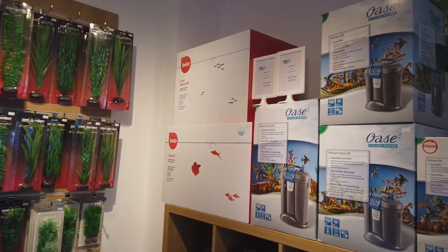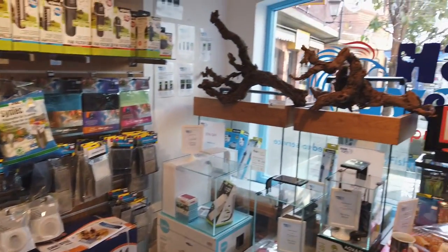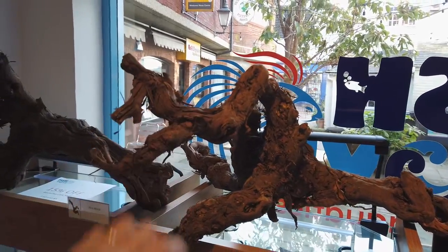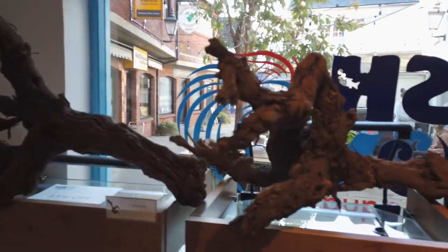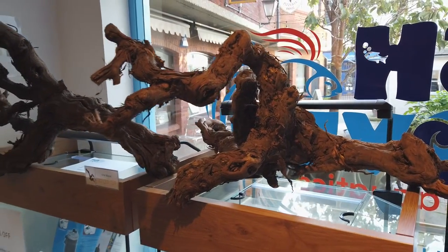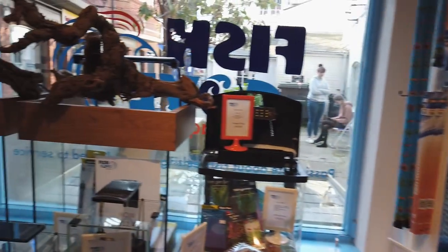So here we have some more tanks too, some Oase filtration, water test kits, two nice pieces of wood, in vine. I was quite tempted to use these ones in the workshop, because they look quite cool, but maybe I'm a little bit afraid because of the tannins they can release. So I'm going to stick with the traditional driftwood, a lot of plants, and try to make it as nice as possible for the people that are attending.